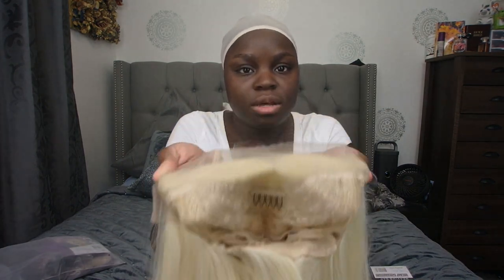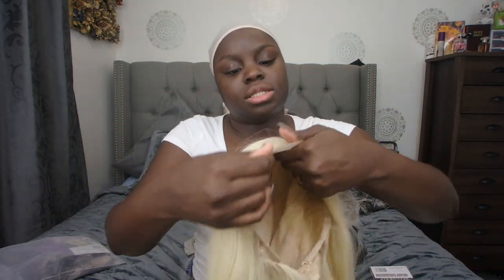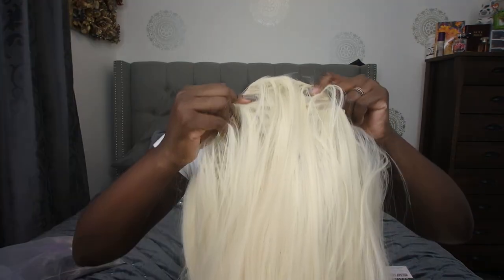So here it is. She has strappies, she has three combs, she has a U-shaped part, and it's right in the middle. Lace is kept. Here we go. I'm not gonna cut the lace, truthfully, guys. I'm gonna cut it when I decide to wear it, but I'm not gonna cut it now.